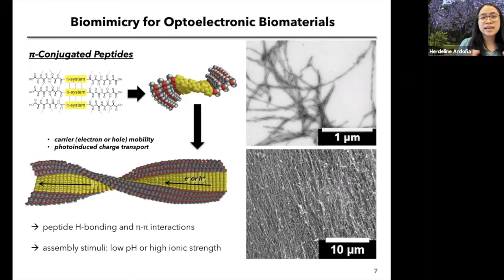So I also want to note that the assembly, as I mentioned earlier, can be controlled by the microenvironment. And the reason I say that is because, let's say we have a sequence that has a lot of aspartic acids or glutamic acids. At high pH, for example, there are a lot of negative charges due to the carboxylates that lead to coulombic repulsion, so the assembly is not facilitated. But at lower pH, wherein these carboxylates will be protonated, the hydrogen bonding can be facilitated. And of course, the same type of logic can be applied if we control the ionic strength of the environment.